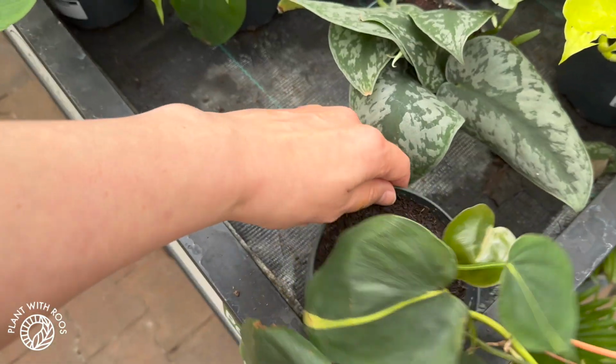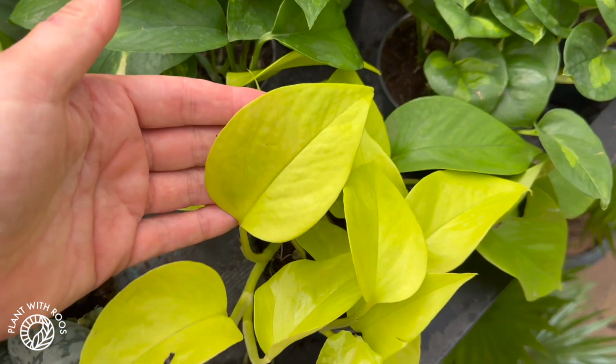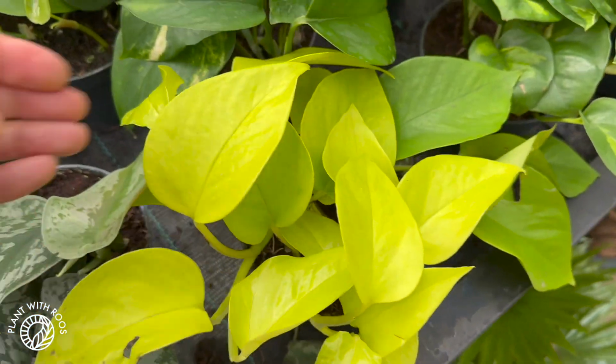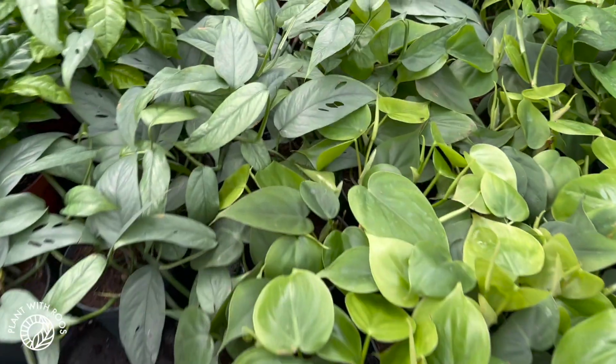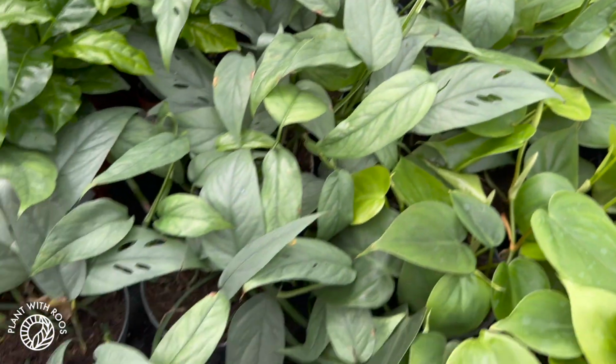Philodendron Brazil, €4. And a Peperomia neon, golden pothos, €4. This one I still own as one of the only hanging ones. We have some Cebu blues. Look at the nice holes here.